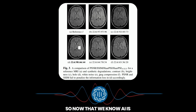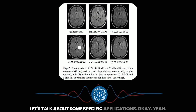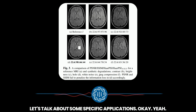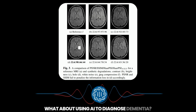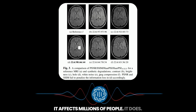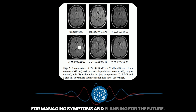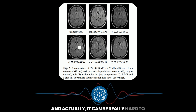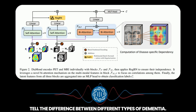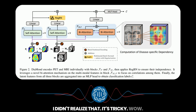Okay, so now that we know AI is at least passing its quality control tests, hopefully, let's talk about some specific applications. Okay, yeah. What about using AI to diagnose dementia? That's a big one. It affects millions of people. It does. And early diagnosis is so important for managing symptoms and planning for the future. Exactly. And actually, it can be really hard to tell the difference between different types of dementia. Oh, really? Like Alzheimer's disease and frontotemporal dementia. I didn't realize that. It's tricky.